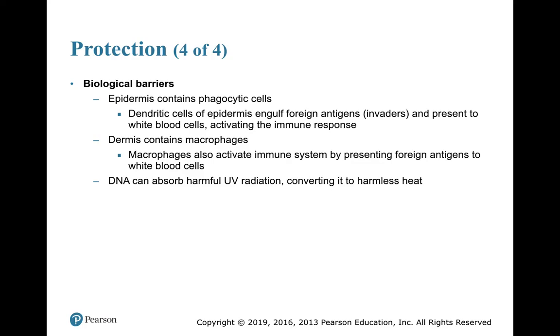As a biological barrier, there are numerous cells involved in protecting us from the outside world. Within the epidermis, we have phagocytic cells, which include the dendritic cells. They engulf foreign invaders, present them to white blood cells, and turn on the immune response. In the dermis, we have macrophages, which are very similar to dendritic cells. They're doing the same kinds of things, snatching up foreign invaders and presenting them to white blood cells.